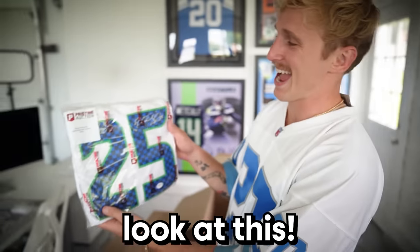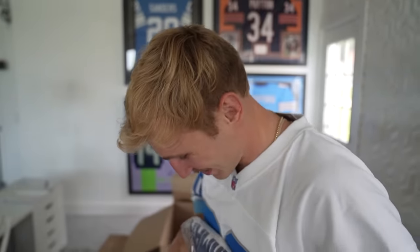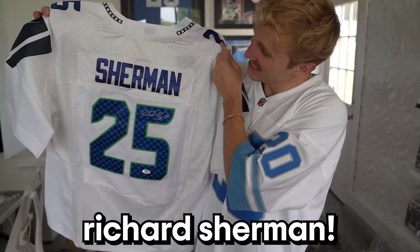Oh, I gotta pull this one out. This one's gotta come out of the wrapping. Look at this. That's a Richard Sherman Seahawks signed jersey. Seattle has some of the sickest jerseys in the league, in my opinion. That's so dope. Richard Sherman. Pristine Auction's in their duffel bag today.